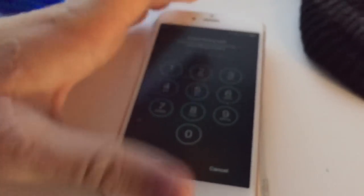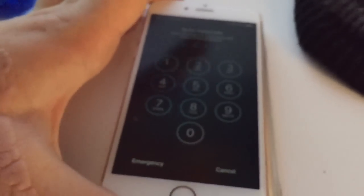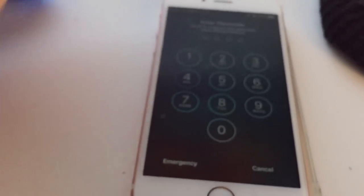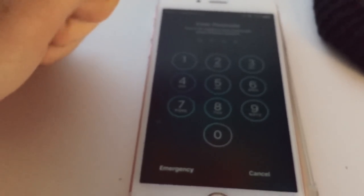I'm not entirely sure as to why that happens. If I ever find out more information as to why, if this is an iPhone problem or an iPhone 6S problem, I'll upload another video in regards to that. But at this point, it just seems like it needed to be reset, and there doesn't seem to be anything else out there that has been confirmed to be a problem in regards to the iPhone 6S.